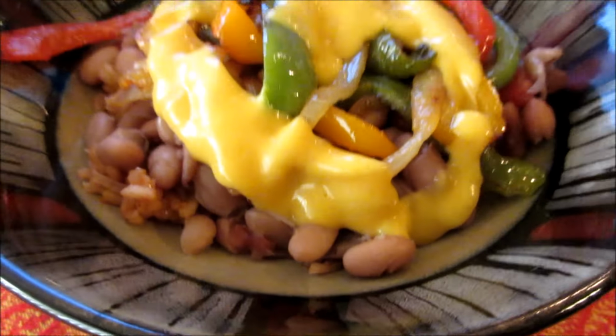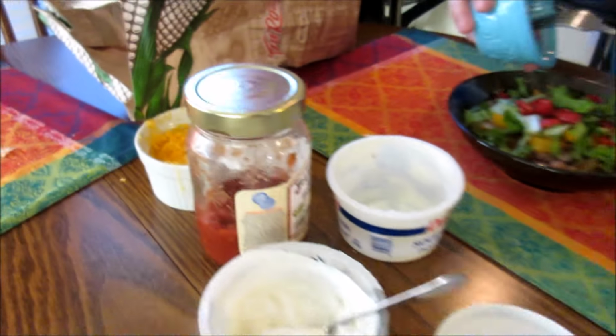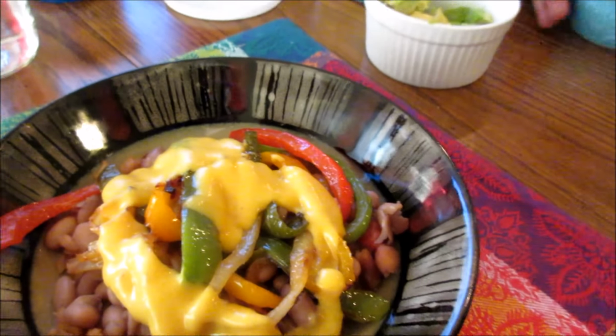Alright, we got rice and beans, the grilled veggies. I put my cheese sauce. Jared's just going to use regular shredded cheese. He tasted the sauce though, and didn't think it was horrible.